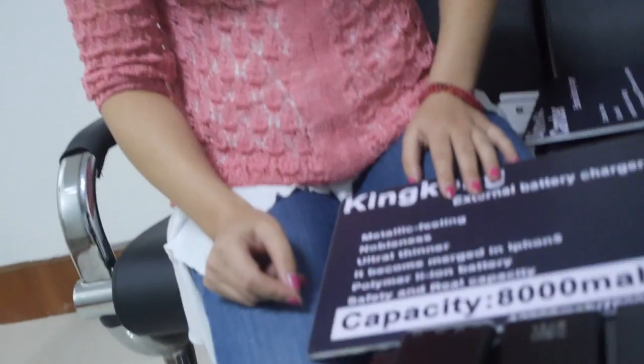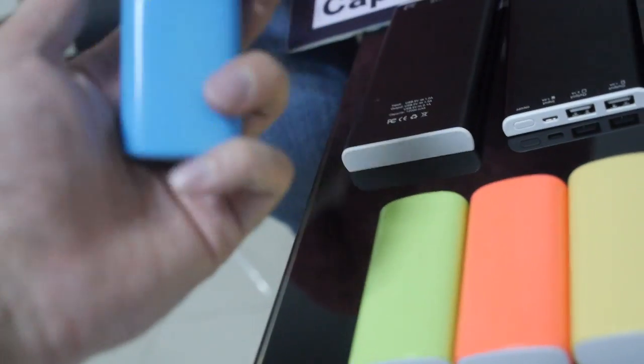So these are all the same? Yes, all the same. This is $5, MOQ 1,000. And how much capacity inside? We have different capacities, 5,200 and 5,600 milliampere hours. What's the difference in price? Same, just the battery is different. We can do different capacity for this one model with the same housing. More capacity, more expensive.